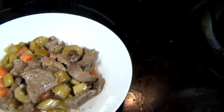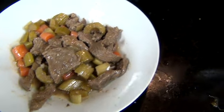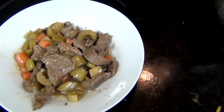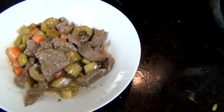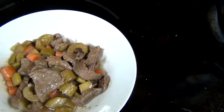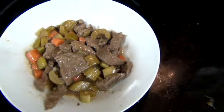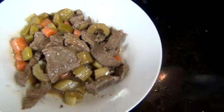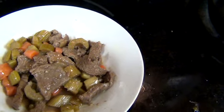Alrighty, here is my last meal of the day. This is leftovers actually of a stir fry I made a few days ago now. I need to eat it up before it goes bad. You see that I do have some carrots in here, so if you're like, oh no, we can't eat carrots, then don't. I do eat carrots. I don't eat them very often, and I eat them in very, very small amounts.